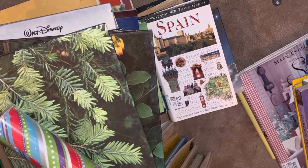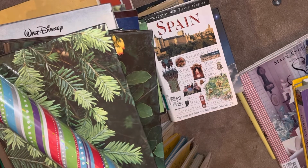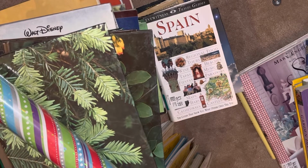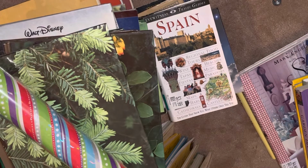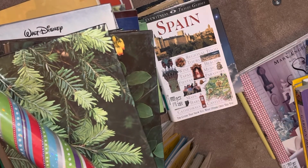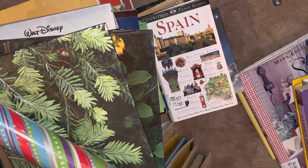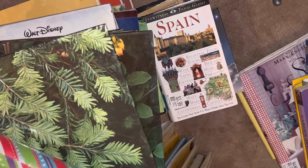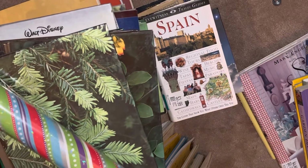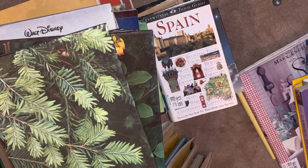Some gift wrap that I can use for, I use these in little girls' journals. I use them for unicorn kind of stuff. I use them for pride stuff like that. Anything with similar stuff, bright colors. So that's what I use those for. And I think that's it.